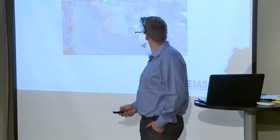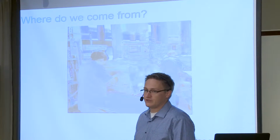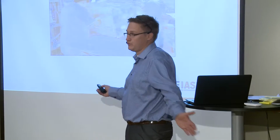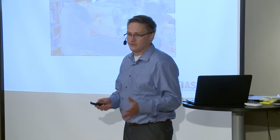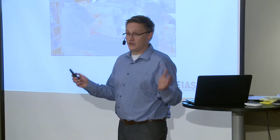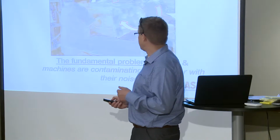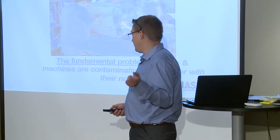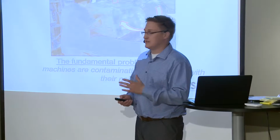Okay. So, this is a typical picture of a neonatal intensive care unit, the old unit. And I guess most of the neonatal intensive care units in the world look like this. So how do they look? It's a room like we are in here. And they stuff it with a lot of medical equipment, incubators, children of course, a lot of medical staff, feeding pumps and so on. And the main problem there is that people and the machinery are constantly contaminating each other with their noise. So it's never quiet.